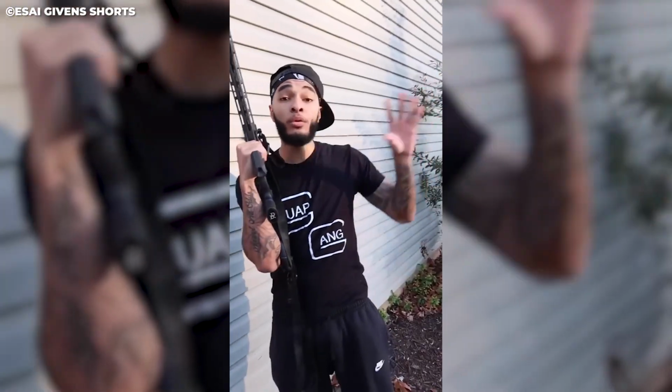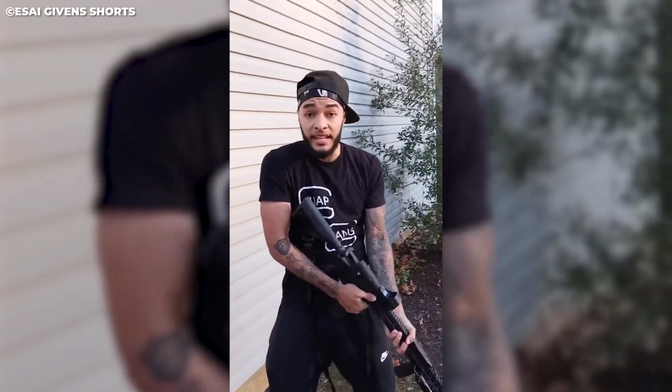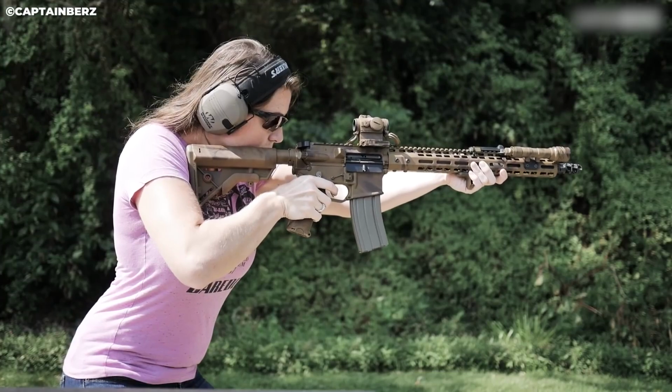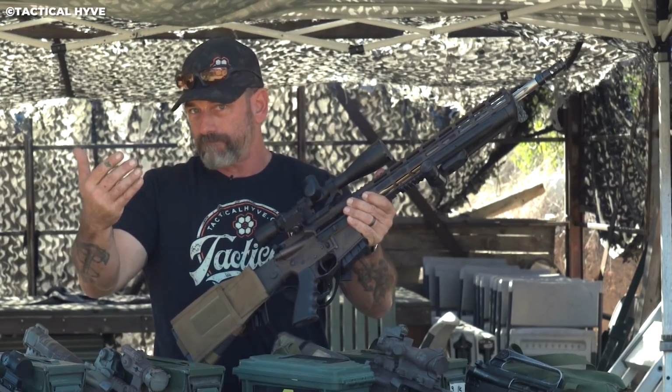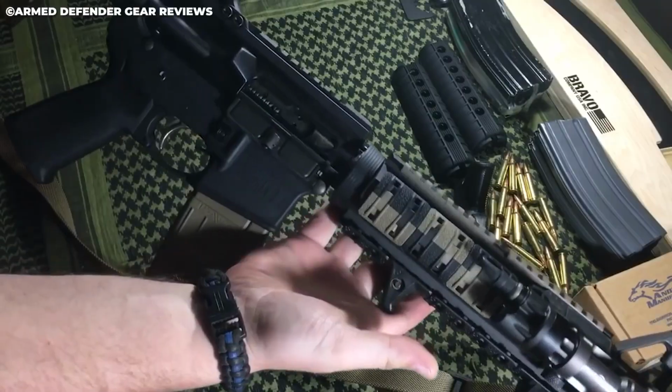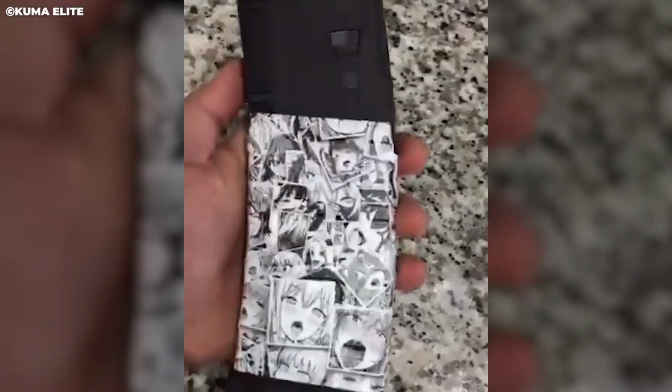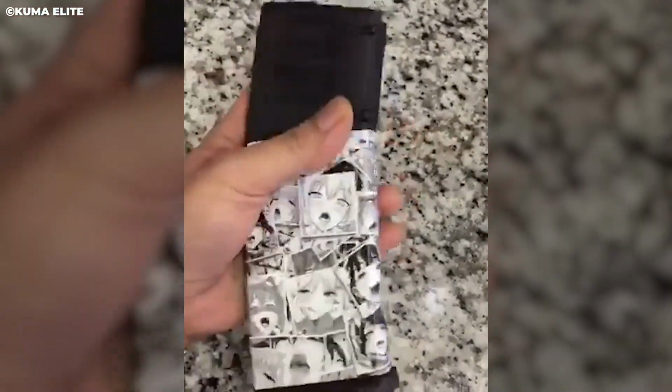Younger buyers, millennials and Gen Z, became another key target. And this shift wasn't just about numbers, it was about understanding what these younger generations cared about. For millennials and Gen Z, owning an AR-15 wasn't just about self-defense, it was about customization and making the gun their own. These generations grew up in a world where personalization is everything.